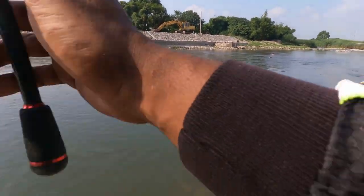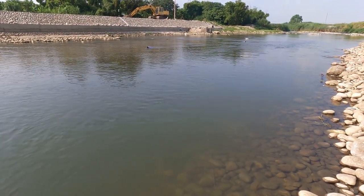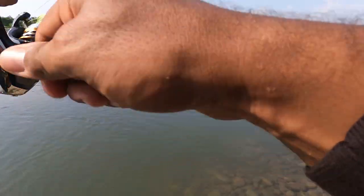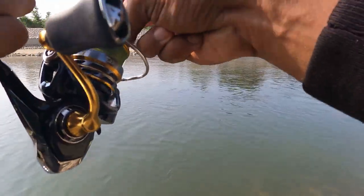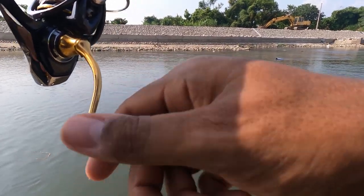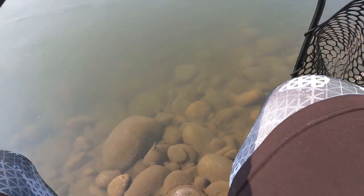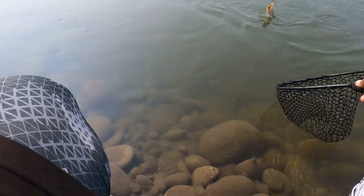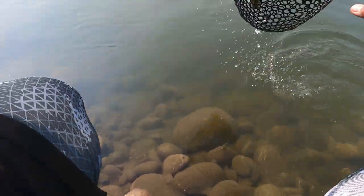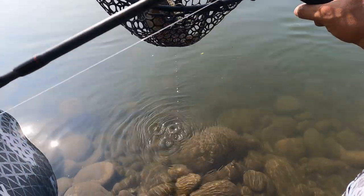So yep, on first cast, jaguar cichlid. First cast, little jaguar cichlid. Cool. Right in the lip. Yes, in the net. There we go. First cast with a hearty rise grub.